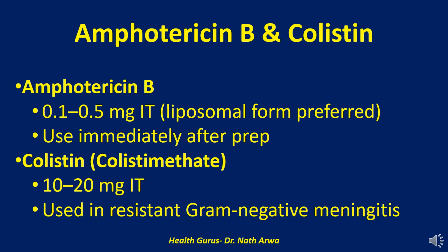It carries risks of neurotoxicity, including paresthesias, ataxia, or seizures. Chemical ventriculitis and systemic absorption can lead to nephrotoxicity, even with localized dosing. Close monitoring of renal function, neurologic status, and CSF cultures is essential. Always document indication, dosing logic, and clinical justification.